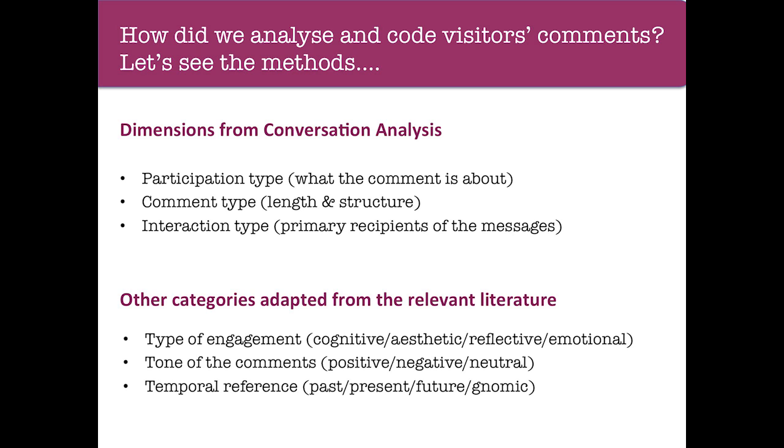So we evaluated the type of engagement. So we tried to figure out if the engagement was cognitive, aesthetic, or emotional. Then we investigated the tone of the comments, if they were positive, negative, or neutral. This is a very common analysis, but we thought that it was anyway useful. And then we also wanted to know if the comments referred to the past, to the present, or the future.